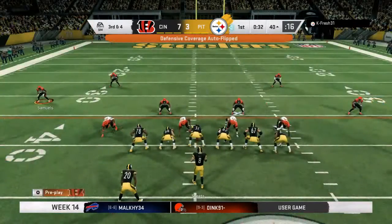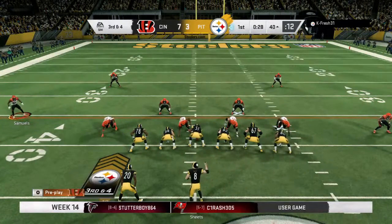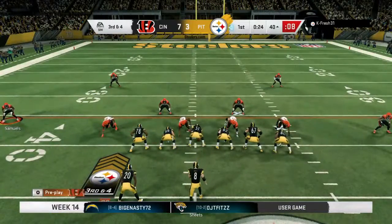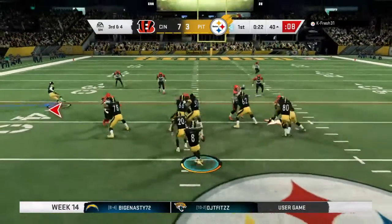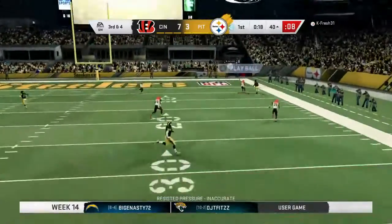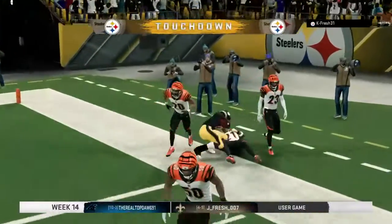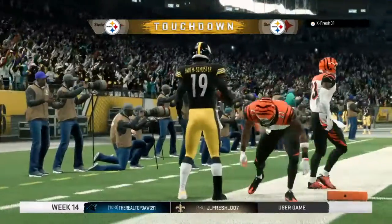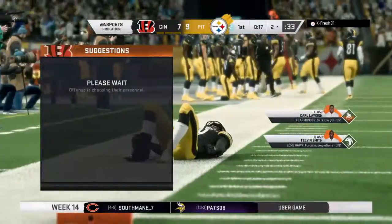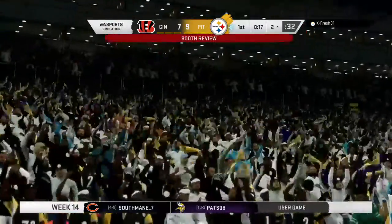And a nickel look here for the Bengals as they try to defend this on 3rd. Off play action. Sheets. Going top shelf for Smith-Schuster. And he's in. Touchdown, Steelers. Juju Smith-Schuster with touchdown number 7 on the year. And the Steelers have taken the lead.